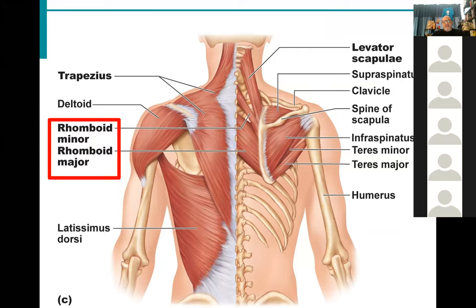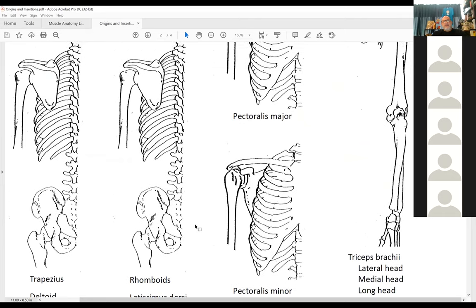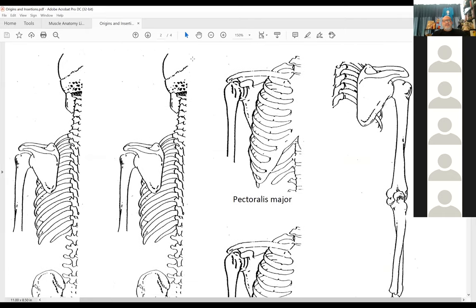All right. And let's go ahead and draw those. What is their origin? Spinous process of C7 and T5. Excellent. So again, C7, T1, T2, T3, T4, and T5. And again, I am perfectly fine with you saying the spinous processes of C7 through T5. You don't have to write out all of them. Of course, you definitely need to say spinous process, right? But saying the spinous process of C7 through T5 is totally acceptable for this, absolutely.